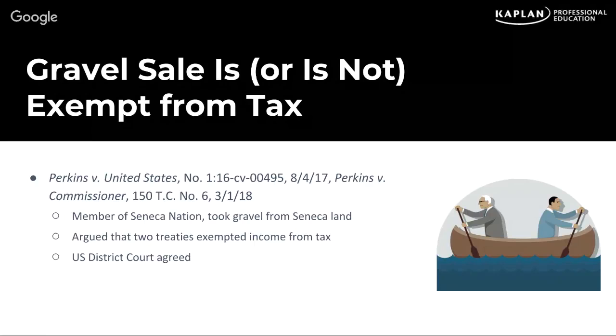Now, the IRS had tried to argue the first treaty only applied to exempting free use of the land, which was only provided to the Seneca Nation as a unit. But the district court said, wait, it said the nation and its Indian friends. And what they said was, well, members of the Seneca Nation would be such Indian friends. And for that reason, the exemption should apply to them as well. Okay, now, we'll find out later, the tax court doesn't buy that argument. They'll change it a little differently.